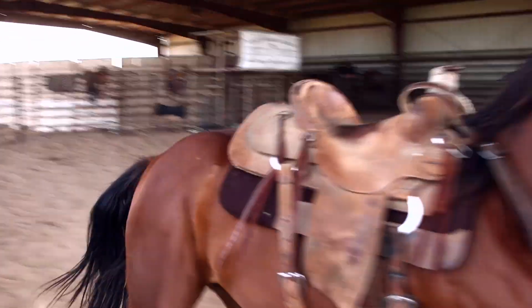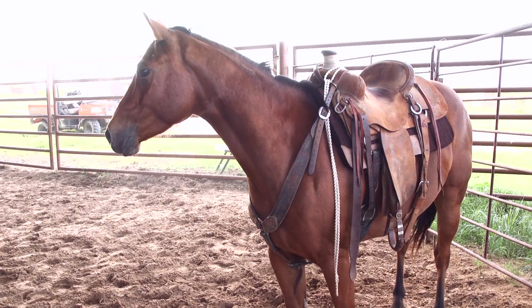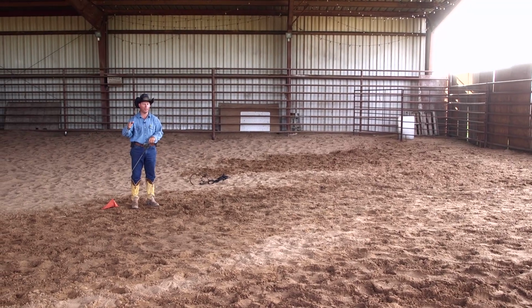That's good. That's what I'd like to see, is him trot around there. Slowly stop. That's good. When they do that, they move off into a smooth trot and stop. I want to let them sit there and think about it for, it might be 15, 20, 30 seconds, depending on the horse.